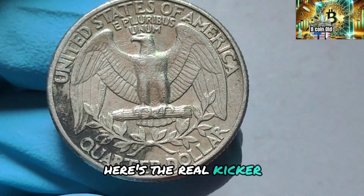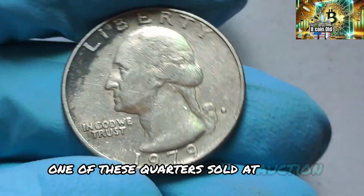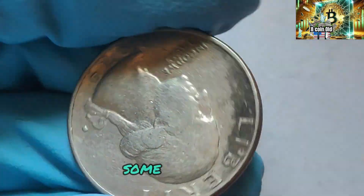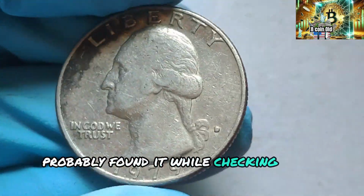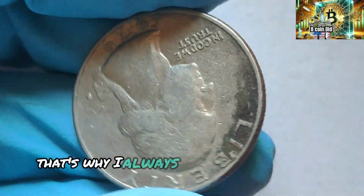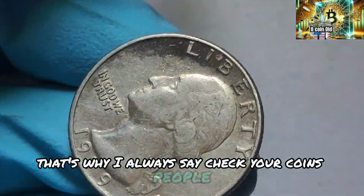Here's the real kicker. One of these quarters sold at auction for nearly $1.9 million. Can you imagine? Some lucky soul probably found it while checking their change and turned it into a Lambo or paid off their house. That's why I always say, check your coins, people.